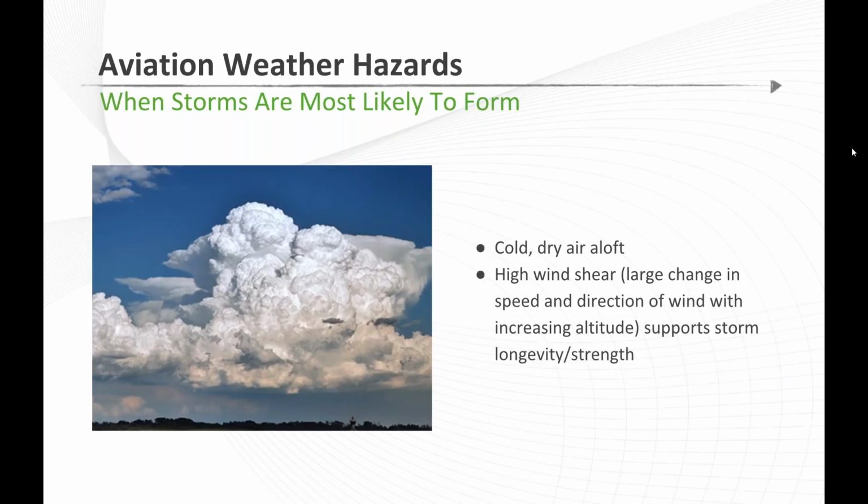But we're not just concerned about what's going on near the ground. Cold, dry air aloft can also help that warm, moist air continue to rise. And as I mentioned a while ago, wind shear is important. That's a big change in the speed and the direction of the wind with increasing altitude. If you see a lot of wind shear, you can expect storms to be longer lasting and probably stronger too.